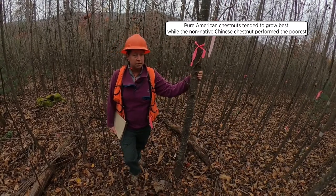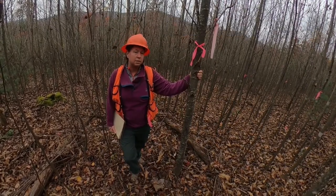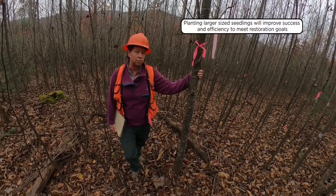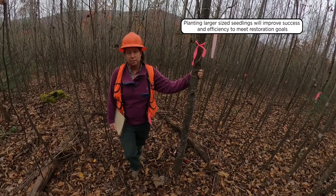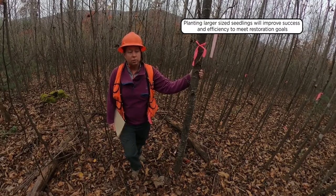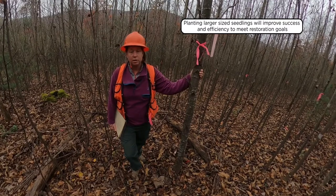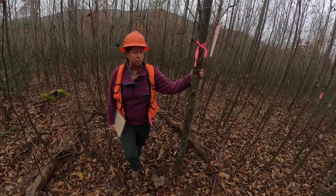In terms of seedling size, the large size seedlings on average after 8 years were 5 feet taller than the small size seedlings. So in fact, grading out those seedlings definitely has an effect and will save you time and money over the long term.